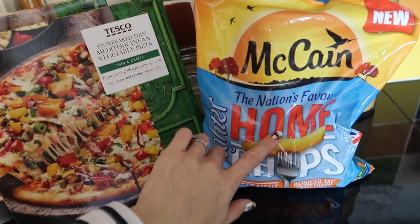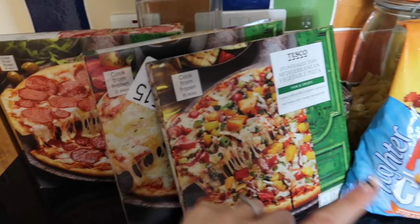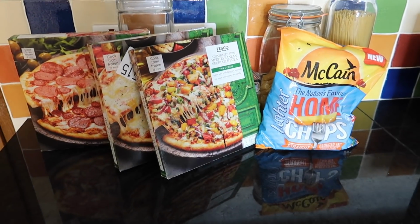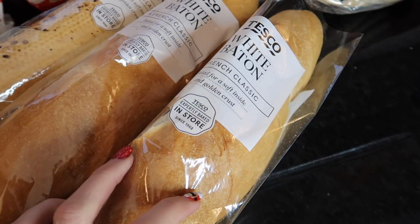And then we've also got a bag of chips. These are my favourite oven chips. They're super easy. I might bang those in with the pizza to top it up for all the children. On to breads and cupboardy type things. I've got my 3 white battens for £1.